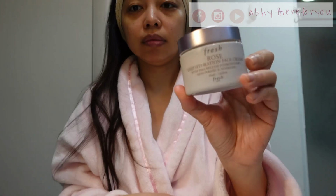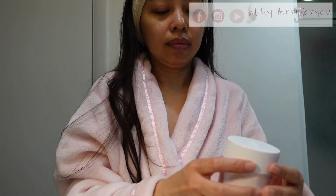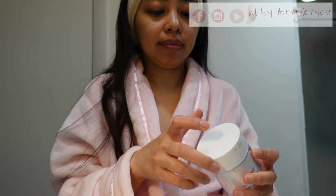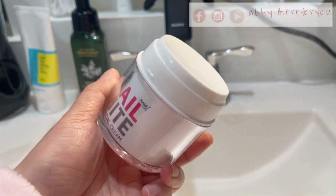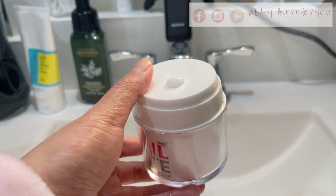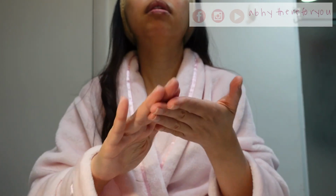Next, for moisturizer, I choose between the Fresh Rose Deep Hydration Face Cream or the Snail White Moisture Facial Cream. For today, I am using Snail White. OMG, I love this moisturizer. And I really like the packaging because it's so hygienic. You will just need to press it to get the product and then that's it. The remaining will stay inside.